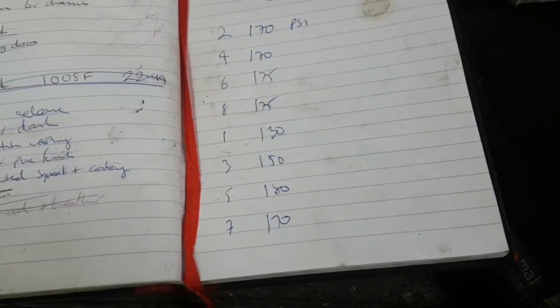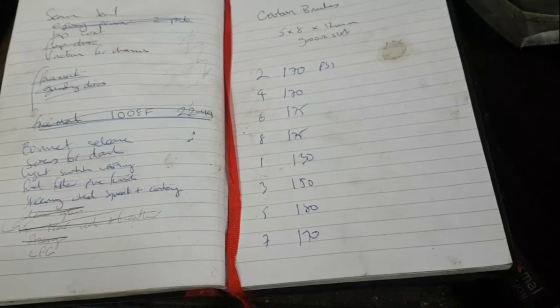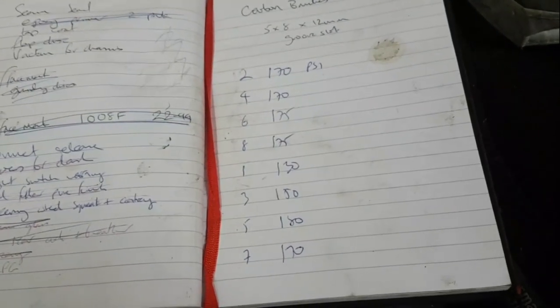What I generally do next is do what's called a wet test. I squirt a good dollop of oil into the cylinder via the spark plug hole and retest it. Because effectively, if it goes up by a significant amount, then it's going to be piston rings or bore wear. If it doesn't really go up by a significant amount, it's more likely to be valves or head gasket.